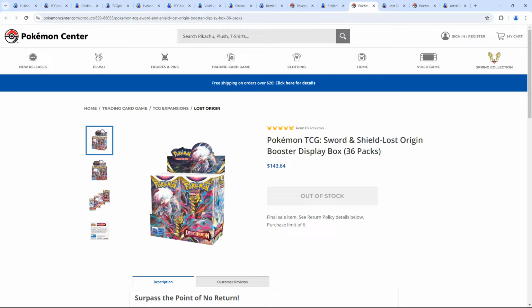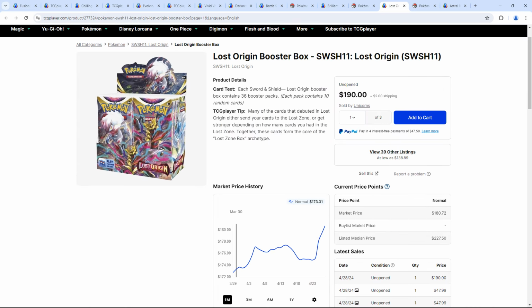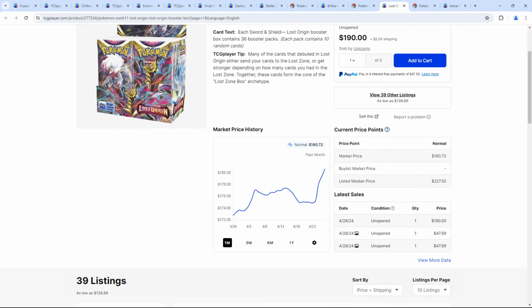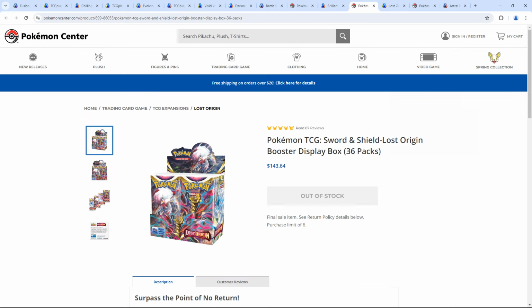Now, will they go back in stock at some point? Possibly. I mean, it happened to Astral Radiance, but it is out of stock for now. And you can see here, the price did jump up when it went out of stock. I'm pretty sure the cause of it going up in price is because it did go out of stock on the Pokemon Center website. And now the booster box is at 180. This booster box, obviously, the set, I've told you guys many times, I mean, I sound like a broken record at this point. It's a good set. At 180, I mean, it has gone up.